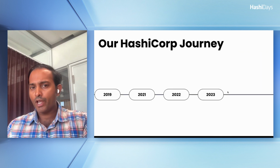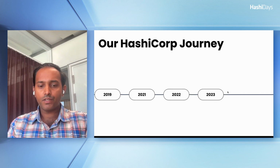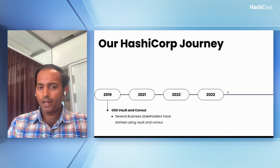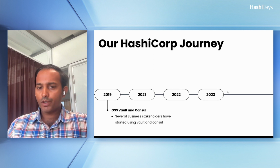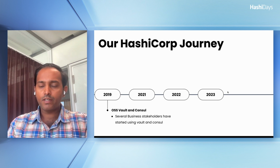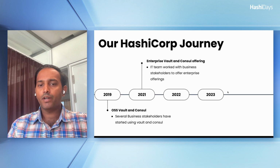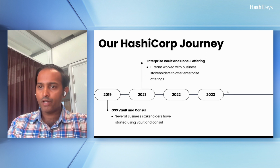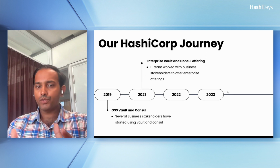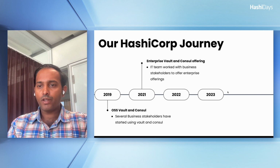Now I will talk about our HashiCorp journey. Maybe this is common with some of you as well. How it all started in our company is that in early 2019, several internal business stakeholders started using open source Vault and Consul. Over time, we noticed there were multiple different offerings in different parts of the organization. We, as a central IT team, started working with the business stakeholders, created an enterprise offering around Vault and Consul, and then started onboarding users to these platforms. In 2021, we rolled out enterprise Vault and started onboarding customers.